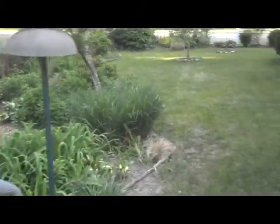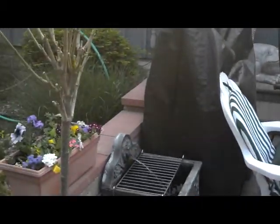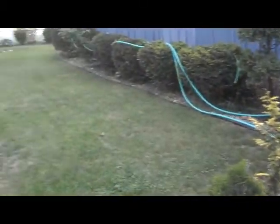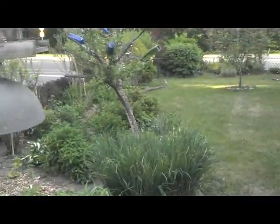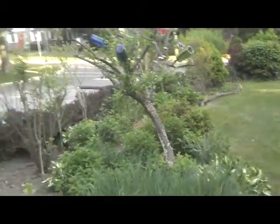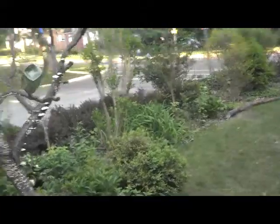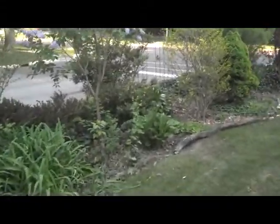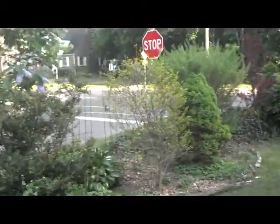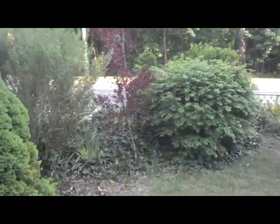And we have a nice little patio here. And this is actually the very beginning of our garden. Through the rest of the summer, all of these bushes will come out, and it will be a wall of trees, and we almost can't even see the street from our house. And it's really a very pleasant place.